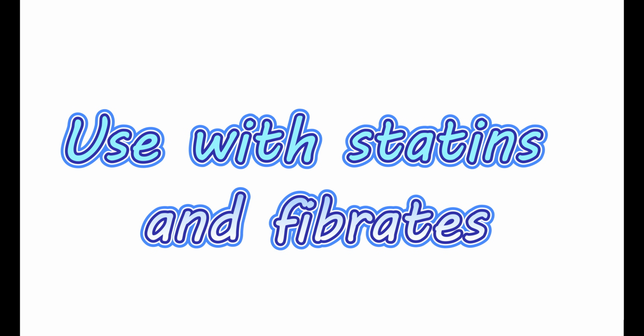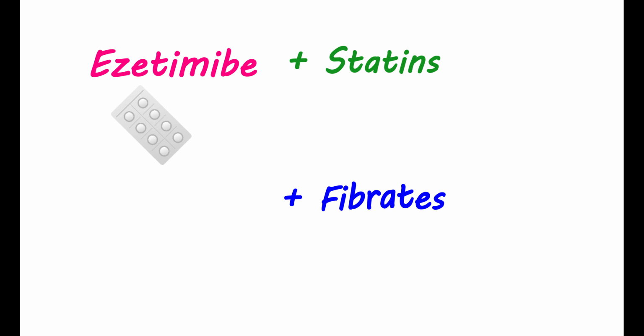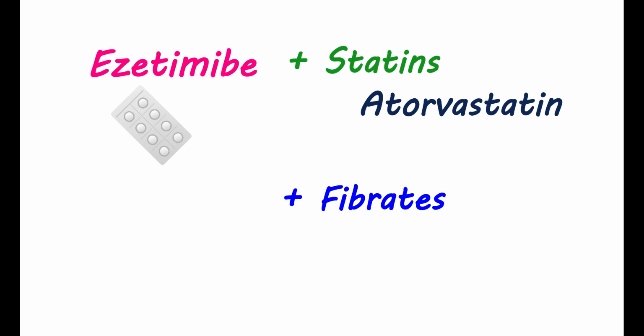Use with statins and fibrates. You should be very careful when you're combining ezetimibe with other medications like statins or fibrates. To produce better control on cholesterol levels, ezetimibe is generally combined with statins. Statins produce a strong reduction in LDL cholesterol levels, and their action can be further enhanced when they are combined with ezetimibe. Statins like atorvastatin or simvastatin are commonly used with ezetimibe.